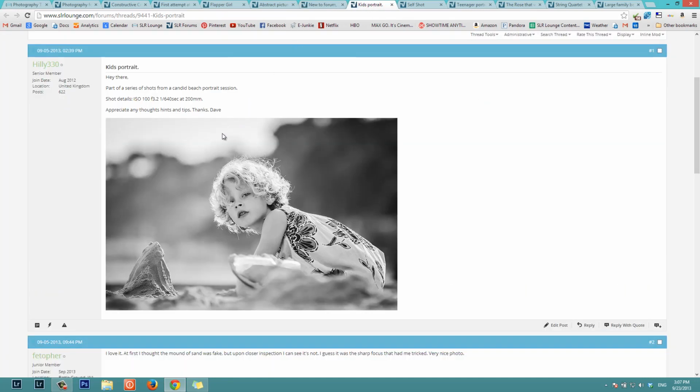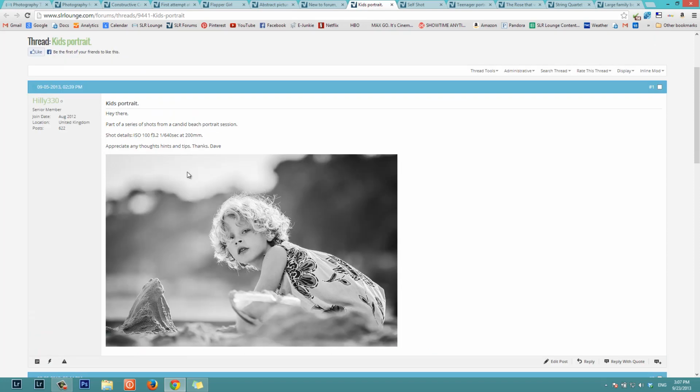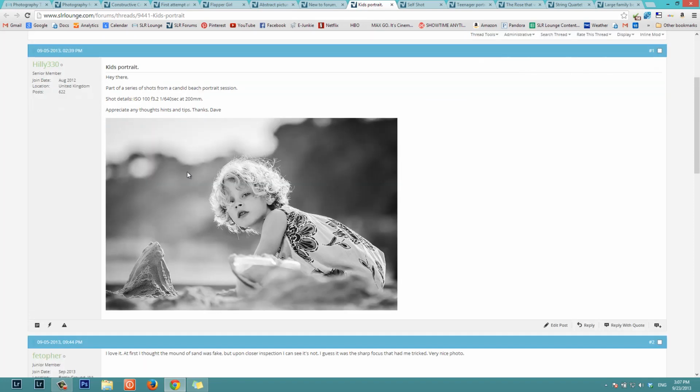Here we have Kids Portrait by Hilly330. Hilly is one of our frequenters of the blog and of the forum, so be sure to listen to what he says because his shots are awesome. His critique is great as well. So Dave shot this at ISO 100, f/3.2, 1/640 of a second at 200 millimeters. And Dave, I absolutely love this shot. Everything about it, from the composition to the lens choice that you used.